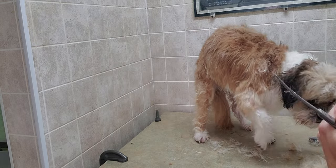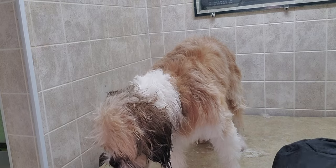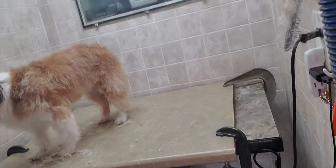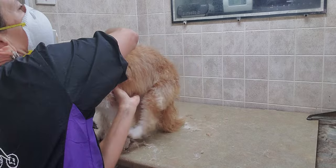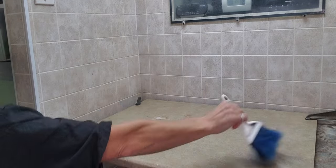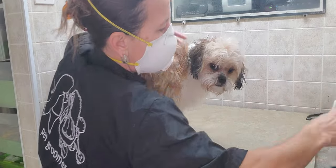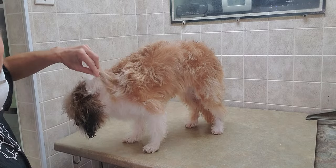Okay, that gets the majority of everything off. So now what I'm going to do is take her off the table so I can clean it, and then I'm going to give her another quick blow dry. That'll kind of bring up everything and let me see what I missed, and then I can finish up with the clippers, most likely more with the scissors though.